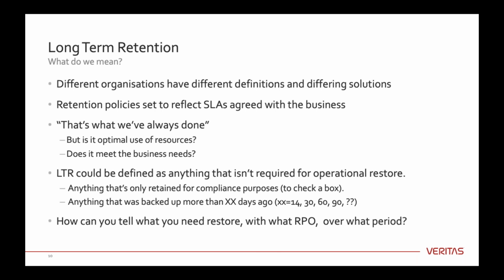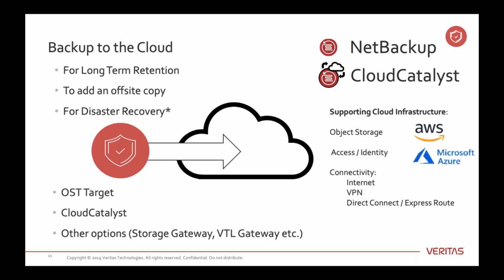So when we're talking about backup to the cloud, we've just been talking about what long-term retention is. It might be that you need to add a second offsite copy for some reason. People are also doing it for disaster recovery, and I'll go into that a little bit later. That's something we'll briefly mention in the futures section.